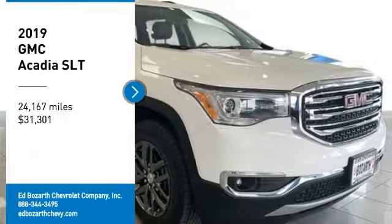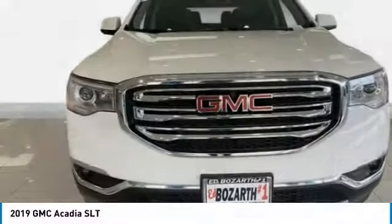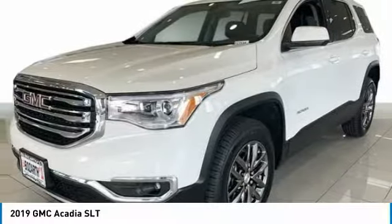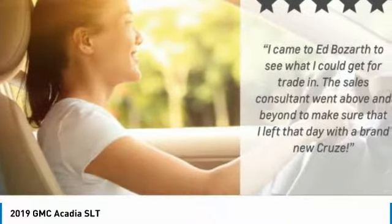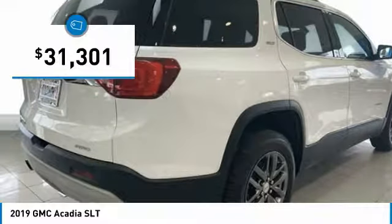We are pleased to show you the 2019 Acadia. The GMC Acadia has great capability coupled with exceptional safety, offering better highway fuel economy than any other 8-passenger SUV, advanced technology, and thoughtful ergonomics. The Acadia is a premium utility that rejects compromise and is priced below $35,000.